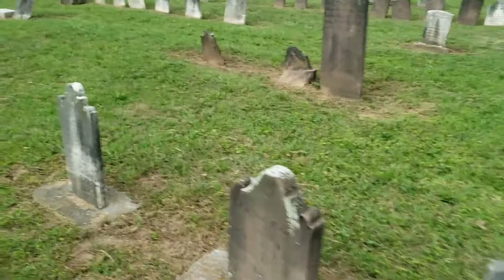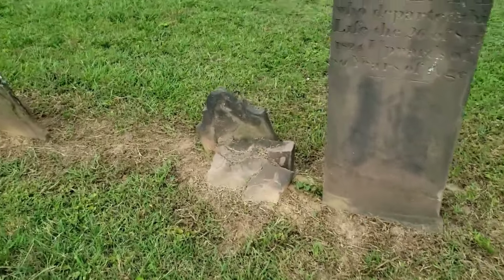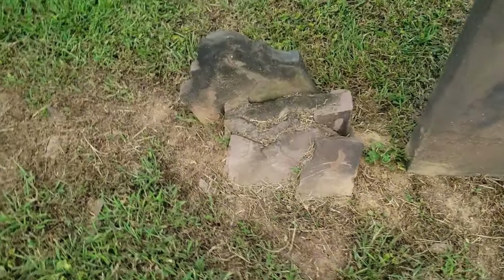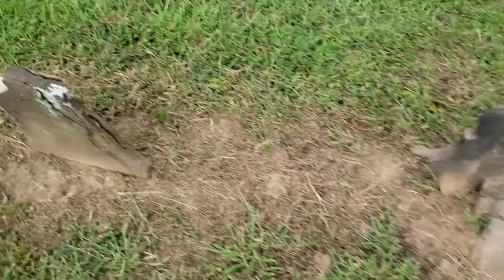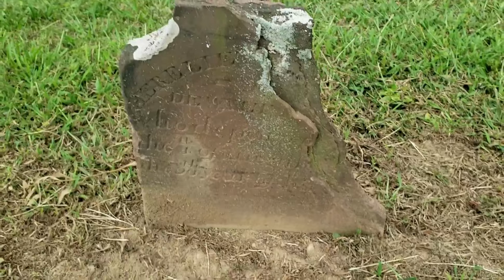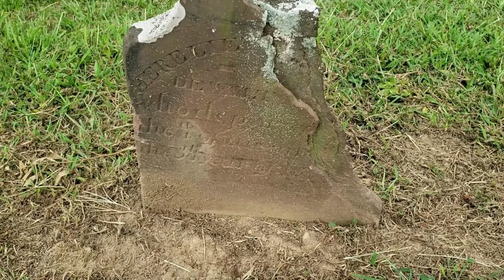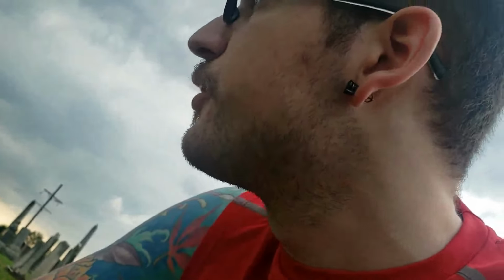Geez, look at this one. This one's completely crumbled. Wow. Yeah, this has to be vandalism. I don't think this is just age. That looks like somebody came and damaged it. Wow. I hate seeing stuff like this. This is real sad for me to see stuff in this condition.